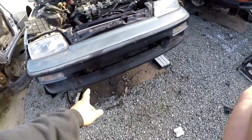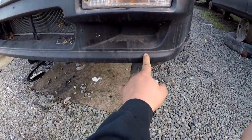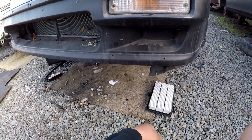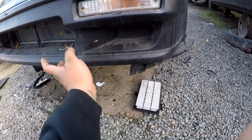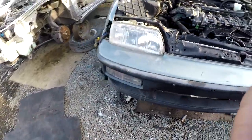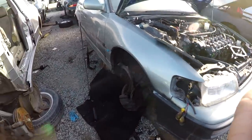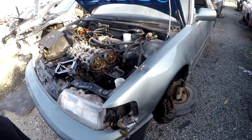The lip looks really good, except they put a license plate hole right here. I don't know why people do stuff like that, but I am not going to pull this one because, again, I don't need it, and I already have one at the house. This lip and the other one, minor flaws, but in fair condition. Makes me want to pull it, but gotta get going so that way I don't buy it. On to the next row.